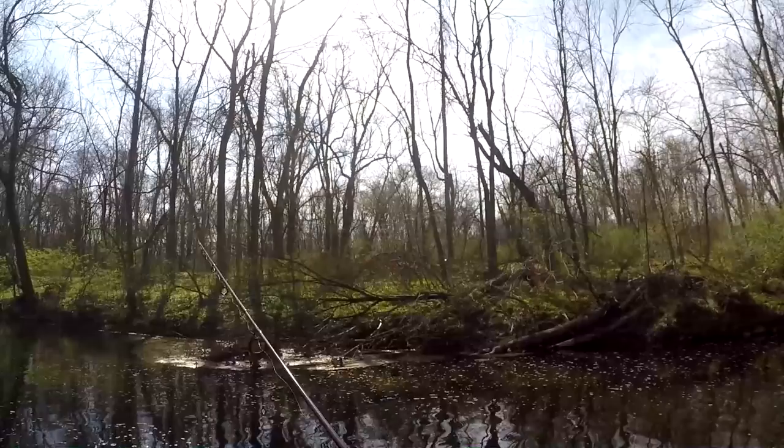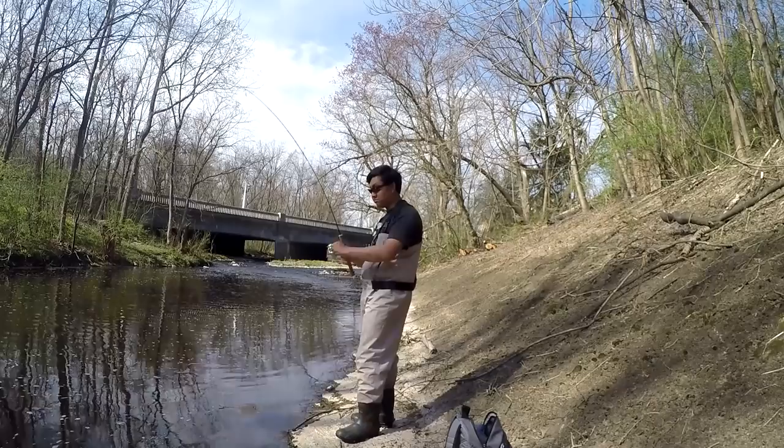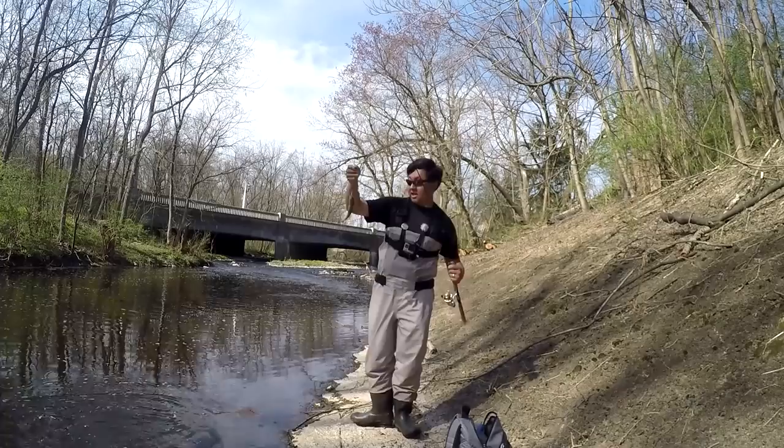This is so weird. Like, I don't know what to say. Oh, fish on. Wow, not bad. Holy moly. It's gotta be the biggest red breast of the day so far.